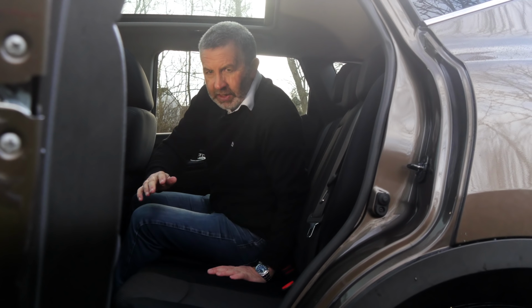Considering the car is extremely economical, it's got a good turn of acceleration. Usually they're kind of geared to just get you going and keep you going. And 1.5 diesel engine.